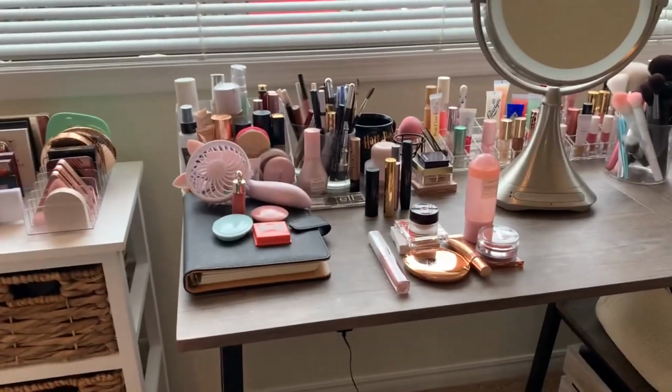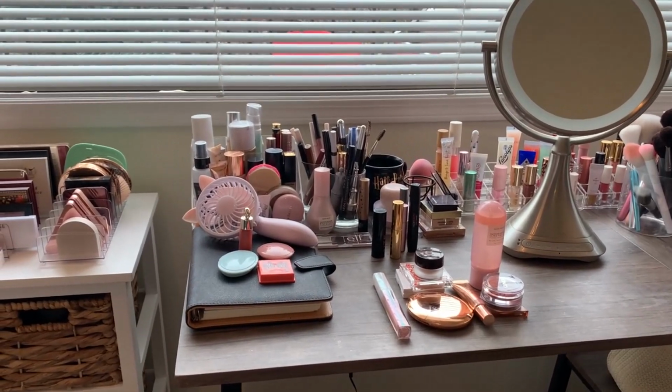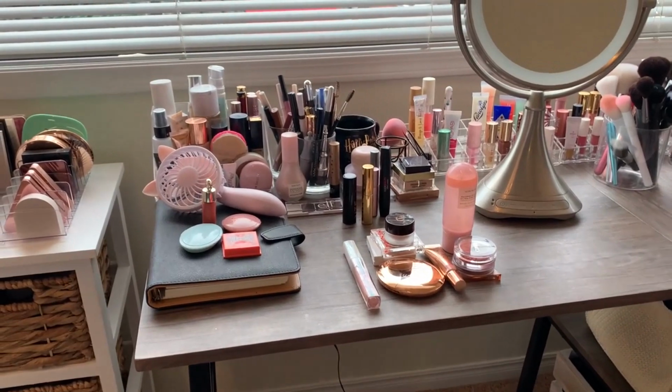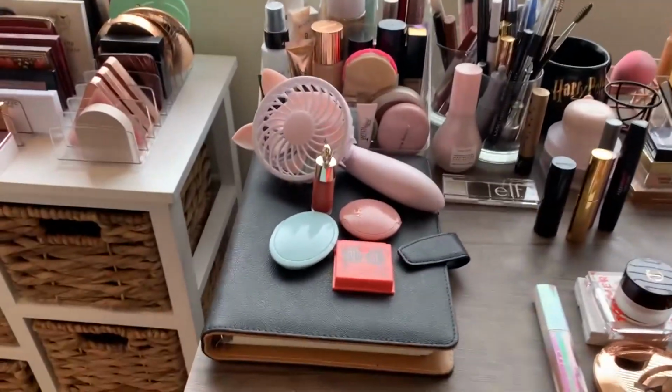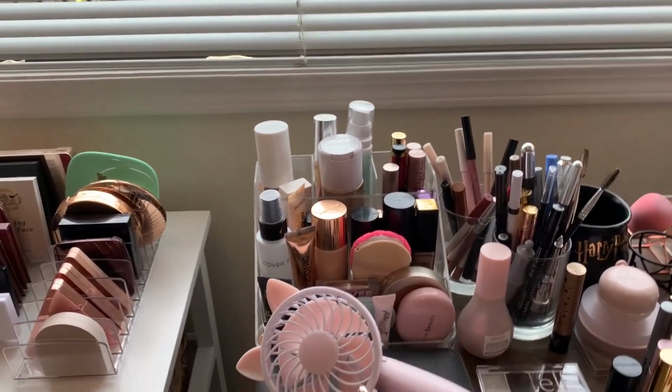I used to keep all my stuff in my bathroom actually. And I moved it into this room when I decided that I wanted to do YouTube videos. I just wanted it to be kind of a better, easier access setup. So I do have some little storage containers up here as well.